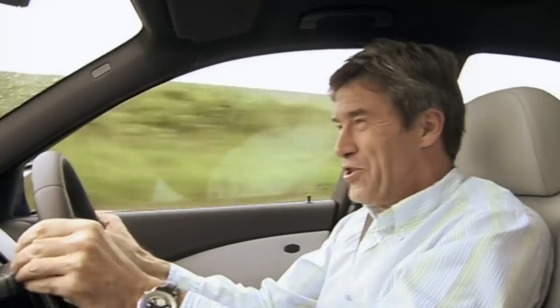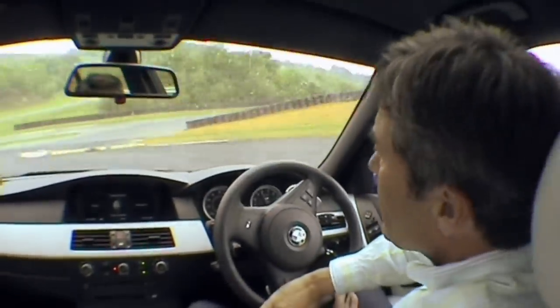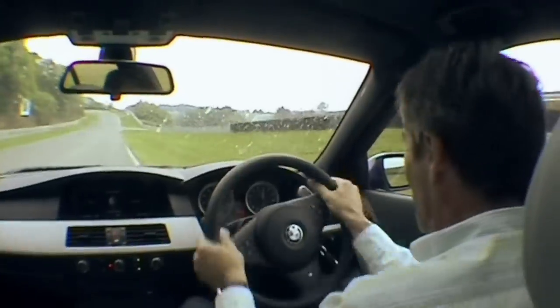This is a hell of a track. Down to second, to the left, right. Ooh, silly bit, silly bit, silly bit. One way, then up the other way. Oversteer on the way out. Oh, my! I think you could get a bit carried away.